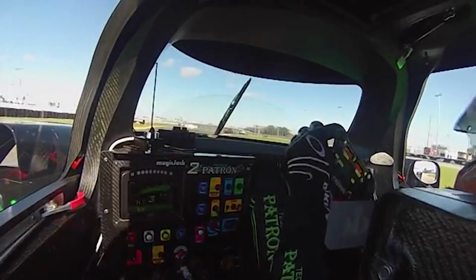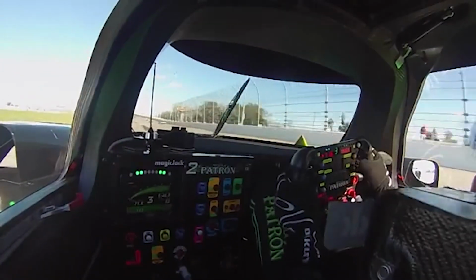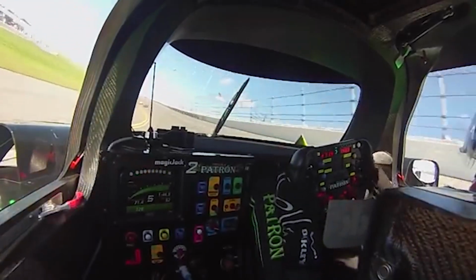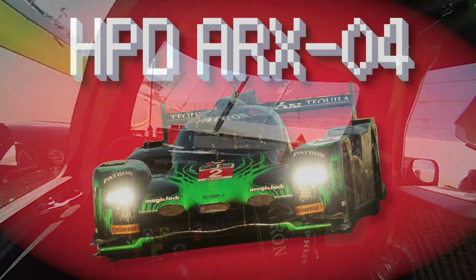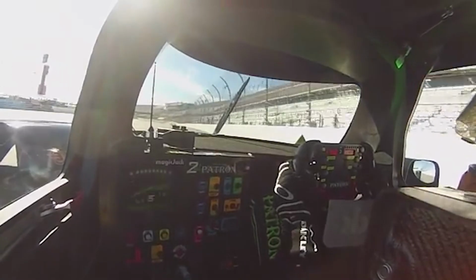Although not the oldest design in the field, the ARX-03 was starting to grow a little long in the tooth, and the successor was planned for 2015. Enter the HPD ARX-04, finally. Although the engine was nearly the same as its predecessor, the two cars could not look any more different.